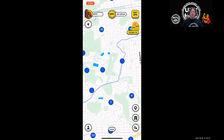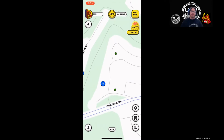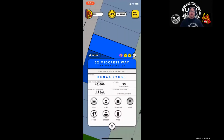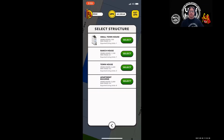So, of course, the first thing I wanted to do was to zoom straight into Midtown Terrace. And I've got 3 properties there right next to my good friend Screw, the artist, for all of our things for Udo. And here we go, 62 Midcrest Way, 35 up squared property. Let's see what we can put on there. And I thought I'd probably be able to fit a townhouse. So I'll give that a go.